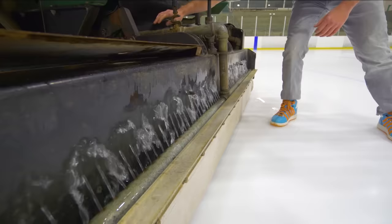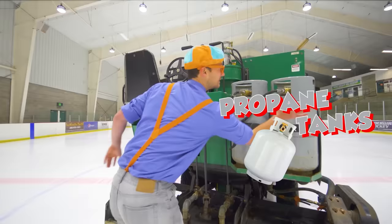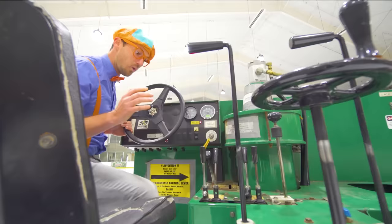Okay, all right. I think it's time to turn on the Zamboni. See these? These are propane tanks. This is what powers the Zamboni. All right, let's fire it up. Turn on the key. Whoa! All right, check this out.